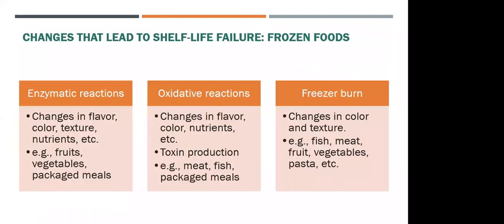Now we're going to just recap a little bit, looking at some of the big classes of products and the kinds of reactions that can occur. In frozen foods, you do get some enzymatic reactions. The low temperatures tend to slow them, but you get changes in color, flavor, and texture. We've learned through experience that it's necessary to blanch some fruits and vegetables to avoid these kinds of problems.